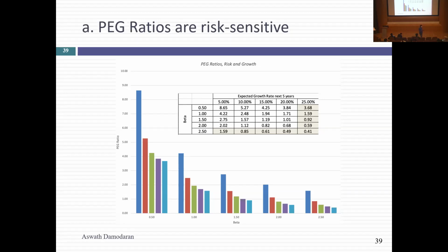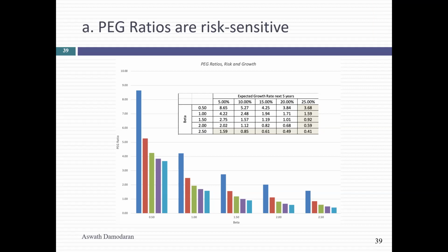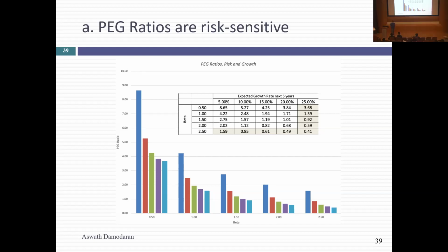NVIDIA has a lower PEG ratio than the S&P 500, true. But why can't I jump to the conclusion that means NVIDIA is cheap? Can I answer? Yeah, go ahead. It's beta, NVIDIA's beta probably exceeds the beta of the S&P. It's much riskier than the S&P.